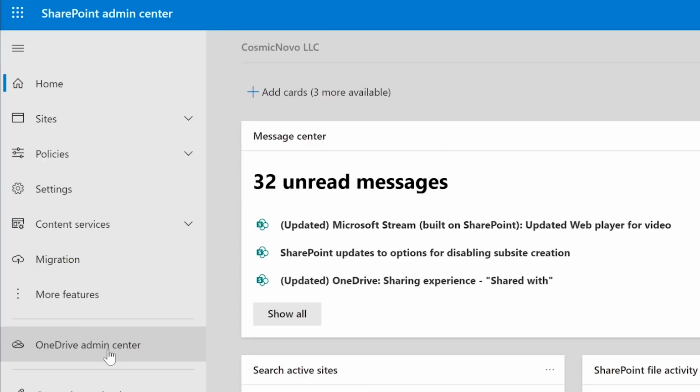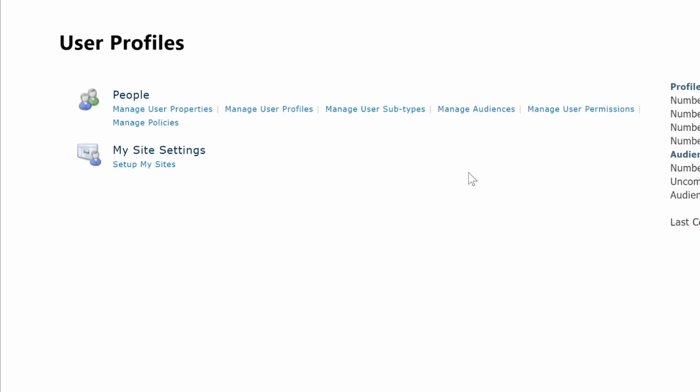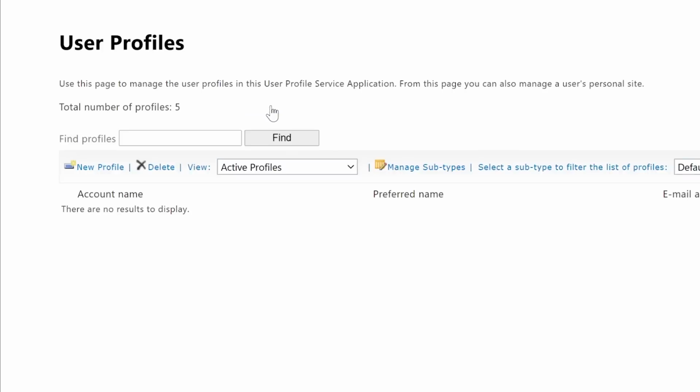So this used to be done in OneDrive Admin Center. This is no longer the case. Now it's done through SharePoint Admin Center, for which you have to go down and select More Features. And then you will see on the right, it says User Profiles, select Open. Once this opens, we're going to select Manage User Profiles.